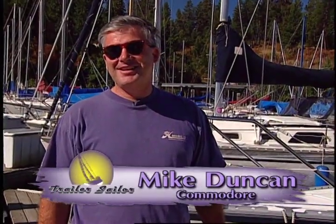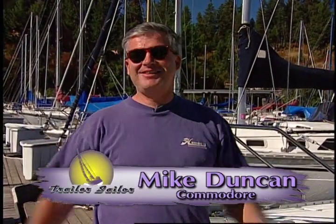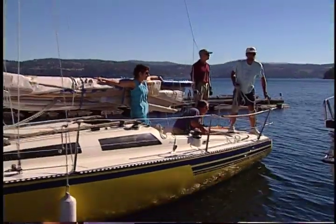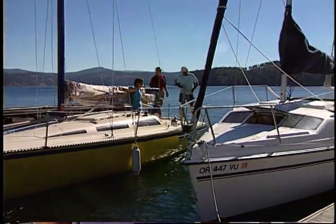So what do you like about Coeur d'Alene Lake? What makes the sailing fun here? Beauty. The winds are usually pretty fair. It usually comes out of the south, and it's just a beautiful lake to sail on. What do you sail? Hobie 33. You racing today? You betcha. So where are your favorite parts to sail on this lake?